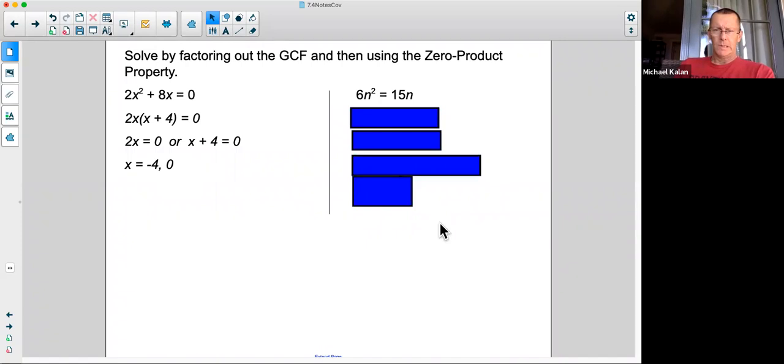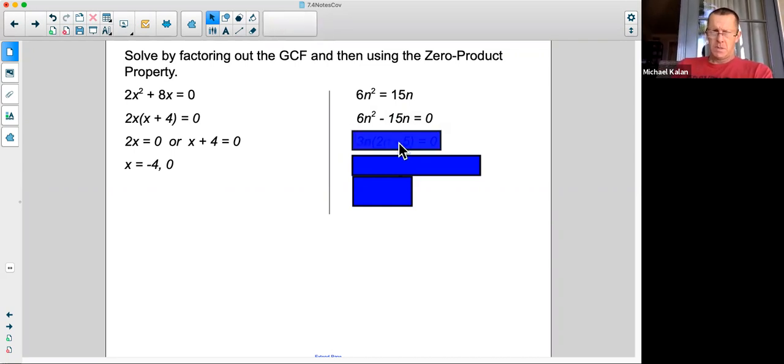Ooh, what are we going to do here? Looks like we probably need to move, remember we just said we can't have variables on both sides if we're solving for it. So let's move the 15n over. And now let's take out the GCF. What would it be? Look at the coefficients first, then look at the variables. Okay, so hopefully you got 3n, okay?